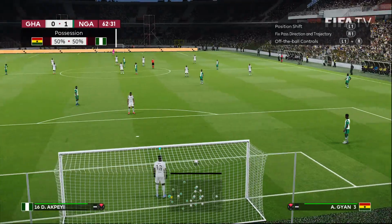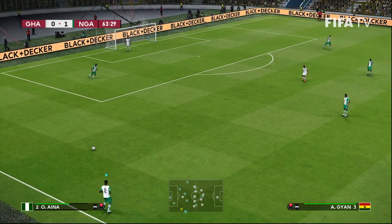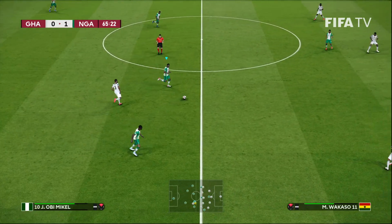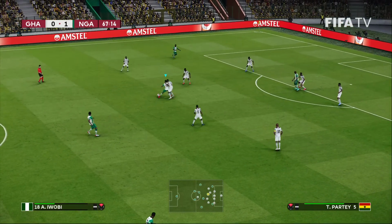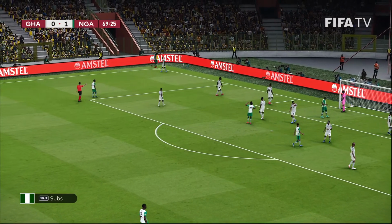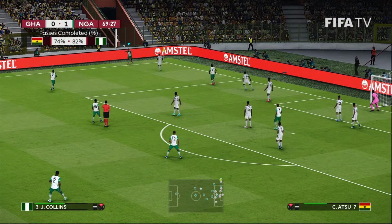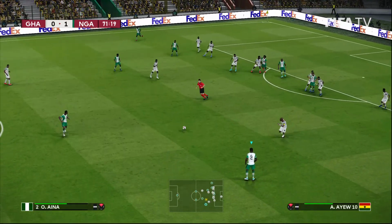Nigeria play it out of the back. John Mikel. Alex Iwobi of Everton. Head to Simon. If he had a lane to cross there, well defended. Be a throw to Nigeria in the 70th minute. Well, for Ndidi, his cross is also deflected. Great defending for Ghana.